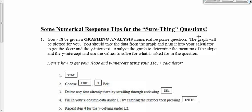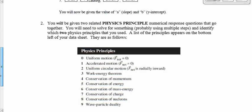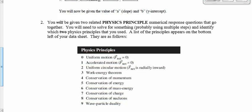You could still get some marks by showing process. Since they've gotten away from the written response questions, they've tried to create numeric response questions that kind of get you to show process. And those are those physics principle questions that we're going to talk about today. You will get at least 2 of these questions. They guarantee us that we're going to get one group of 2 questions involving these physics principles.